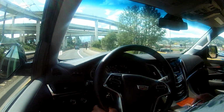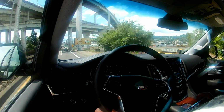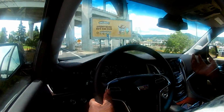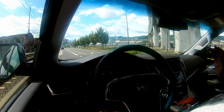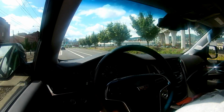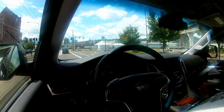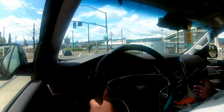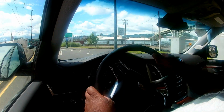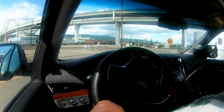But if you are looking at buying a Suburban or a Denali for that matter, the Denali is about 70, the Denali XL is about 75 to 78 grand, and a Suburban LTZ fully loaded is about 72,000. So you're not paying that much more money for the Escalade than you are for those other fully loaded SUVs. And for that reason, I feel like the Escalade is the better deal.